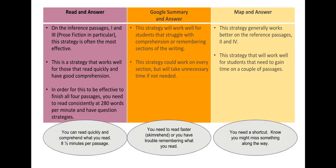Three techniques you can use on natural science. You can read and answer, and if you're fast enough to get through the entire passage and the questions, 100% that's what you should do. That's your best chance to get the most answers correct. Second is Google Summary, used in two ways. If you're going a little faster than you're comfortable, you're skimrehending, skimming to comprehend, and you're writing down one or two words. Google Summary: think about what you type into Google. It's always one or two search words about what you just read.